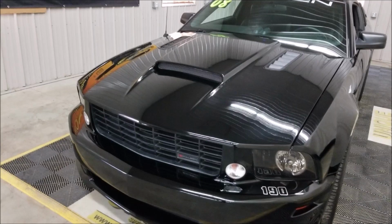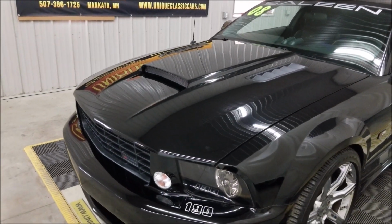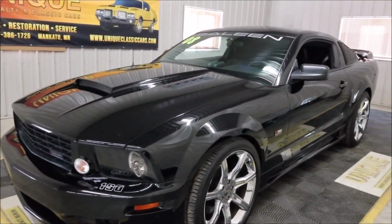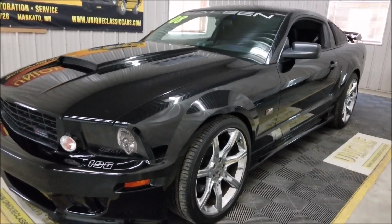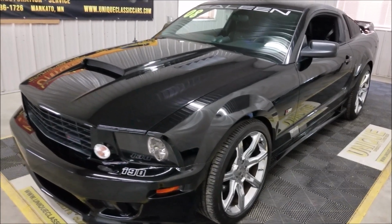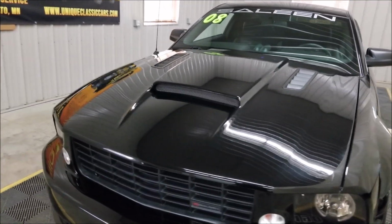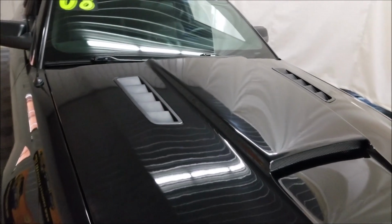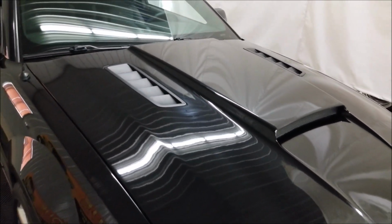Powered by the S281 Supercharged 4.6 liter underneath the hood, putting out 465 horse. The optional features on top of what you would have got standard with Saleen would be the forged wheels, the HID or high intensity discharge headlamps, and 373 rear gear ratio for the rear end. Now something that was done after the fact is this hood, the Cervini hood. See, it's got the scoop and then a heat extractor on each side.